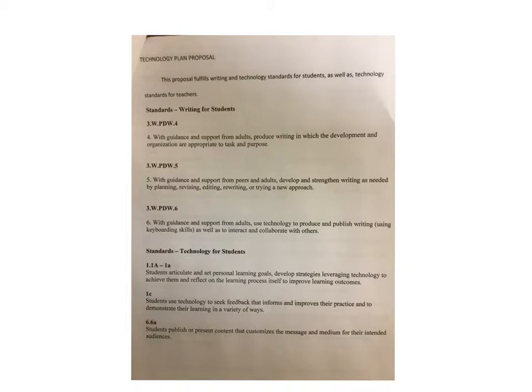These are the learning standards for writing and technology that this proposal fulfills. For writing, you'll notice that every standard begins with guidance and support. So with guidance and support, students learn organization in the writing process, the steps taken in the writing process, and they're using technology to publish their writing using keyboarding skills. For technology, students are learning to use technology to achieve their writing goals, to seek feedback and improve on their learning, and to publish their work.